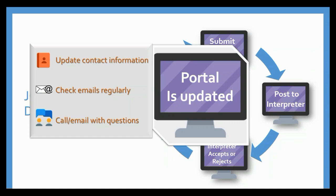To stay up to date on what is happening with your requests and new information, update your contact information, check emails regularly, and call or email CTS with questions. If the appointment is rejected and marked as a cannot fill, we will notify providers via the email and/or phone number on file.